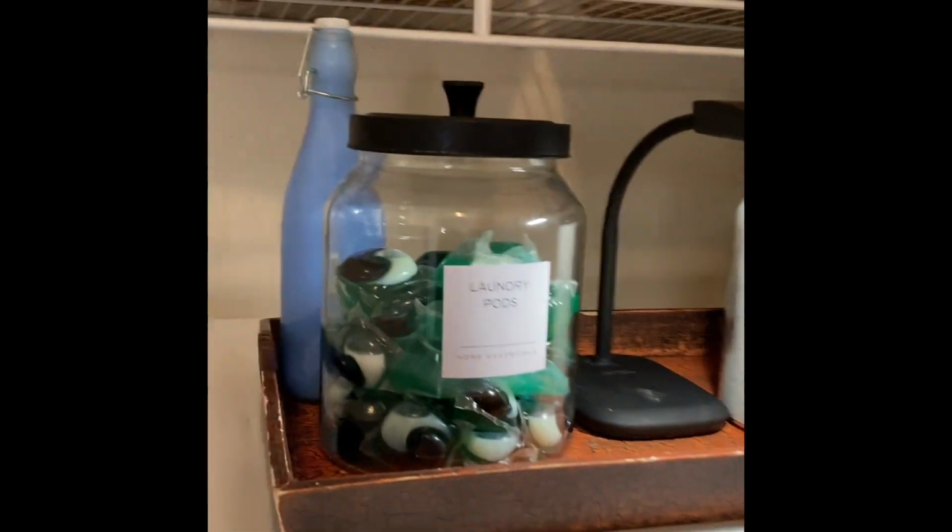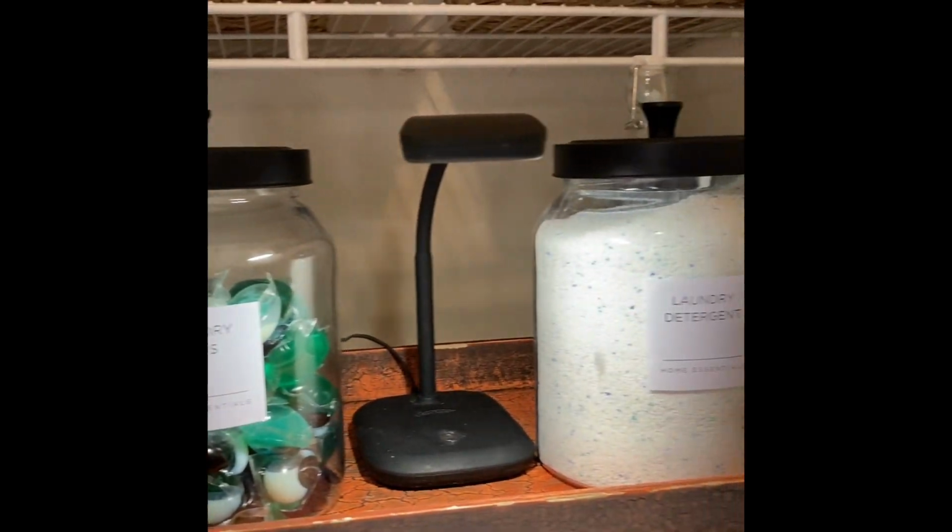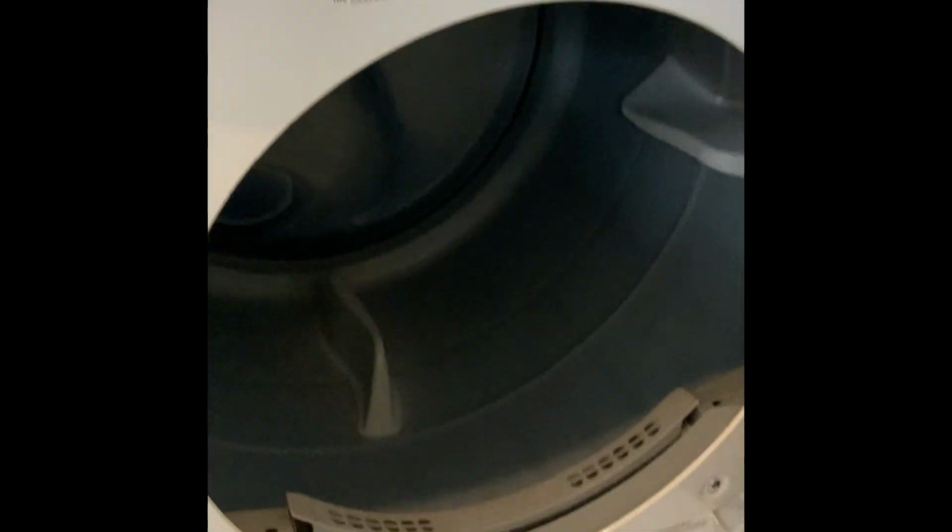And please come back, because we have a lot more decluttering to do. This is 2024, and we're going to get it all done.